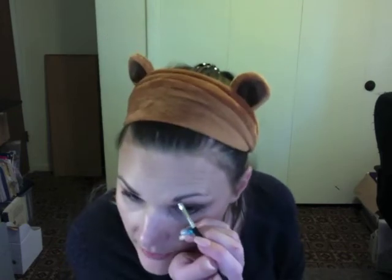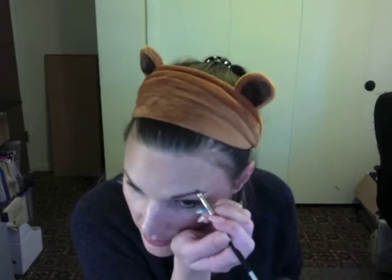It's a number 12. It's the pointed one. All right, and some Dipbrow powder or Dipbrow pomade in medium brown. And you just get a tiny, tiny bit. You don't want to get very much. Okay, and then you can take your spoolie and work that product through and soften it a little bit like that. And then comb just the tips of the hairs in the right direction.